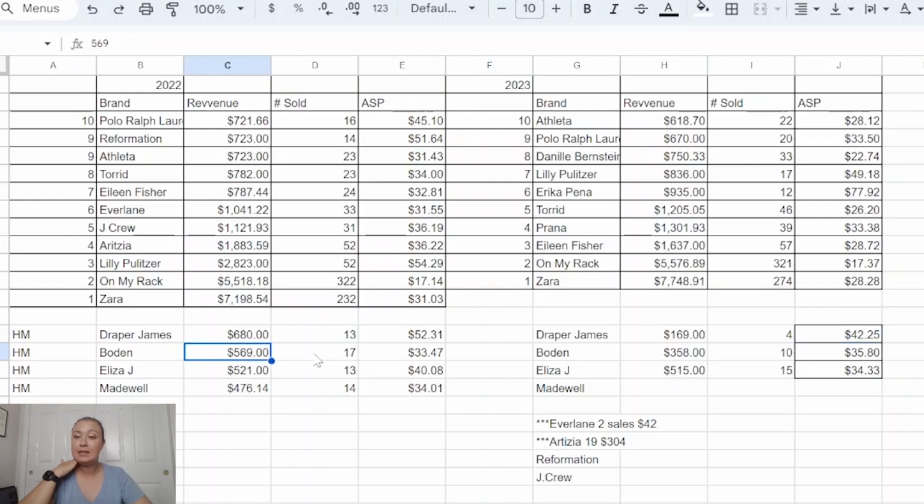Bowden, you know, is not something that I come across often. And so it did okay. It was a 33 ASP and I did $500 of it last year. And then this year I did $350 for an ASP of 35. So, you know, it's just kind of the same.